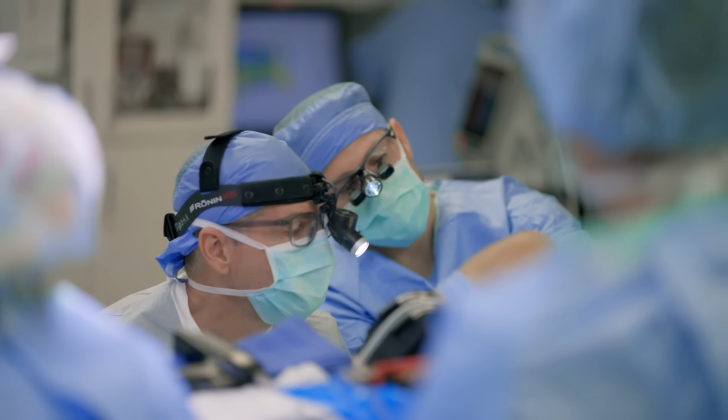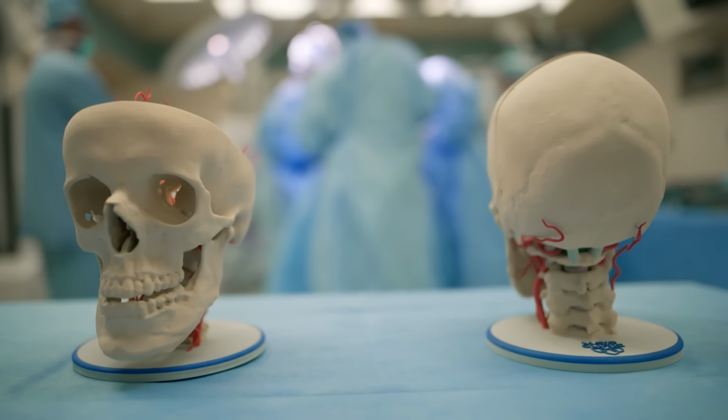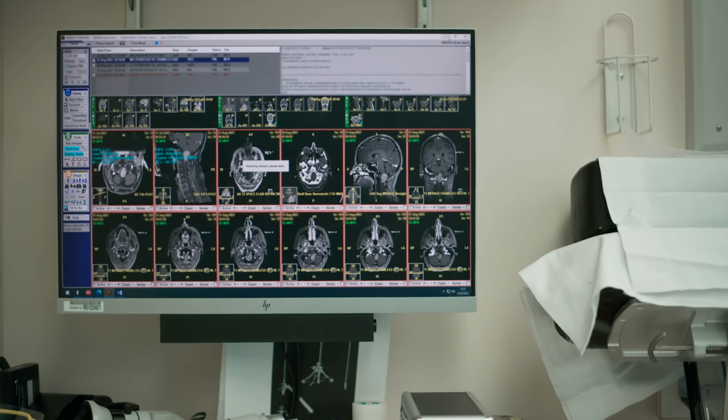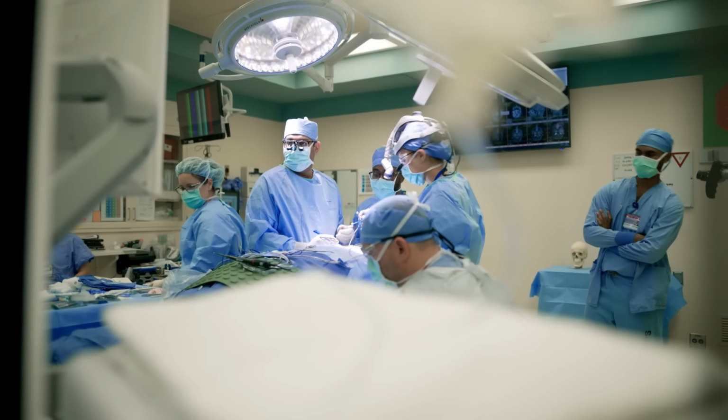I envision 3D printing being more and more common. This is going to help advance science. This is going to help advance neurosurgery. It's a better result, and that's what we all want. We want the best result for our patients.